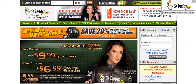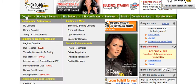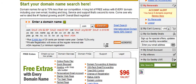There are other ones you can use as well, like namecheap.com and several others. Once you're here, all you have to do is sign up for a free account. Once you're signed in, you'll see a screen something like this. And now all you need to do is go and search for an available domain. Just go to Domains and click on it. Here you can do a domain search.